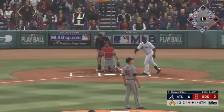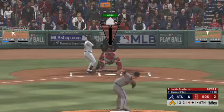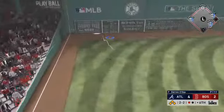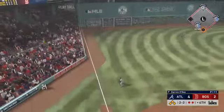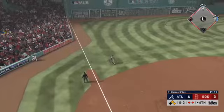Still even at 2-2. Working for the punch out and the offering. This one smoked the other way, high and deep to left. Runner tags from third as the catch is made out in front of the monster. And the runner from third crosses the plate.